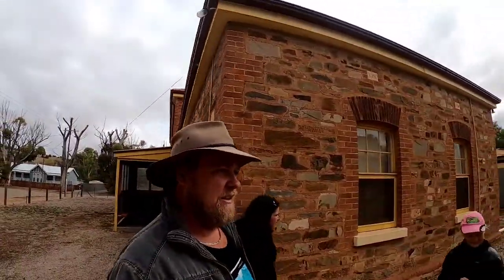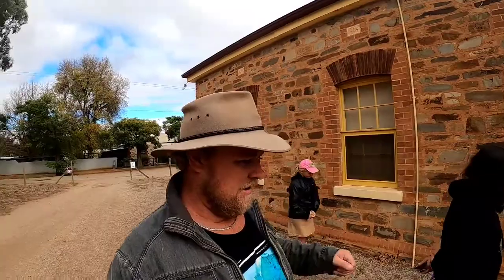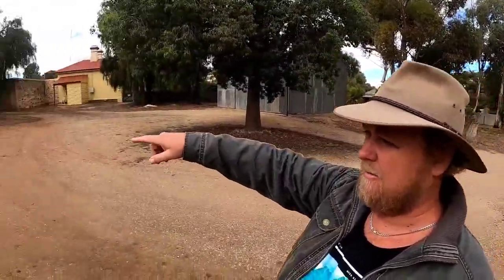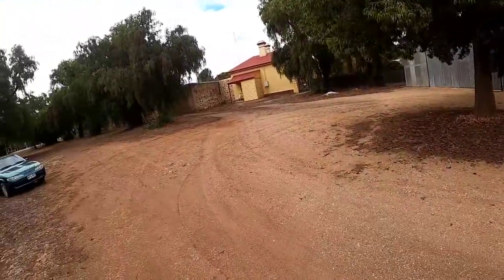So right beside the old holding cells is the original old courthouse. It's not on the list, so it's not one of the key entry things that you can go in, but yeah, it is the original old courthouse. Quite a few spots along this tour thing. There are public toilets too, so don't stress about that. And this one here, you can drive in up next to the holding yards, around and out beside the courthouse. You know, like we struggle to park on the road, so.